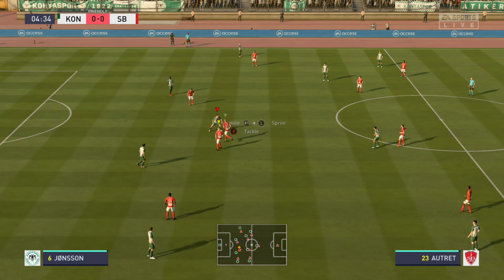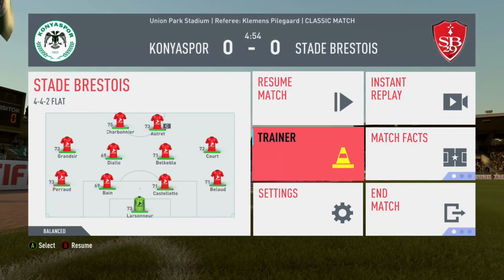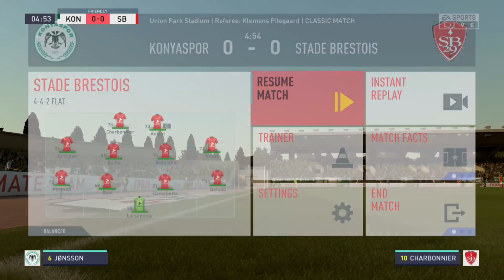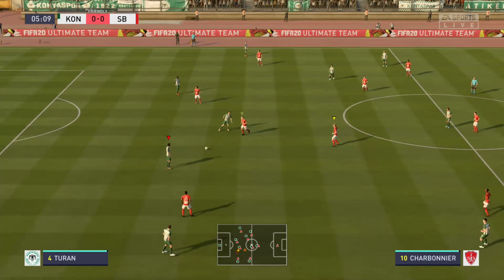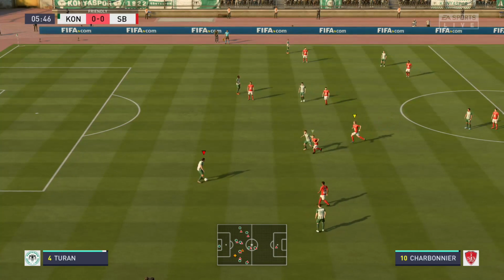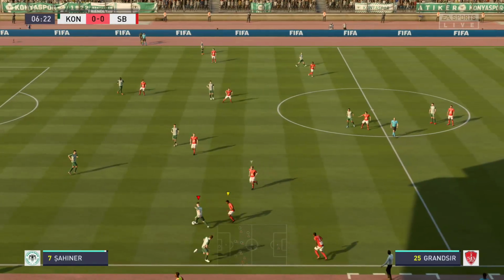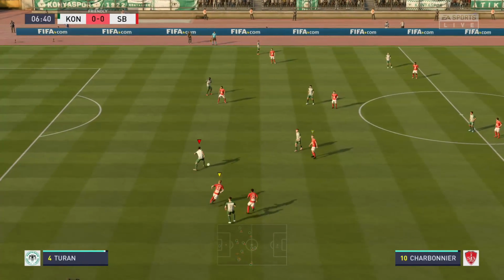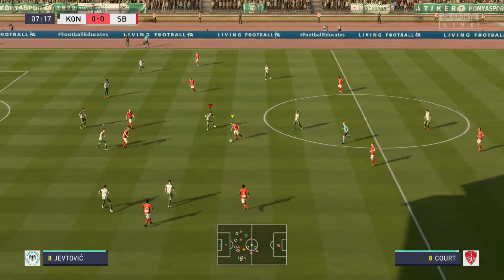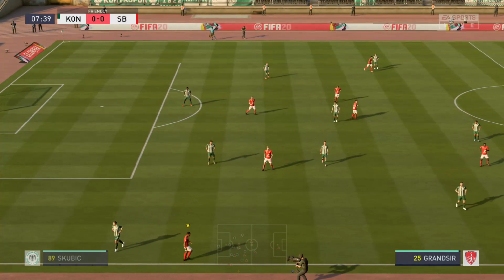That is excellent pressure high up the pitch. Turan. Umer Ali Shahiner. On the ball, Ali Turan. They've given it away. It is to be a throw-in.